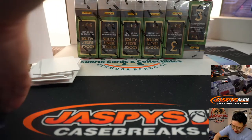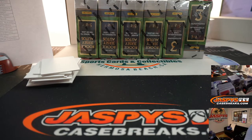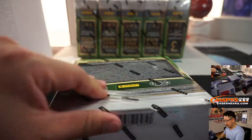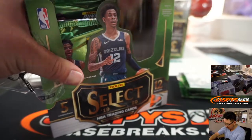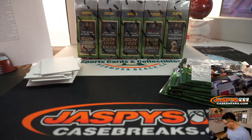All right, we are halfway through this break. Let me make myself a little more room here. And the second half of the case, here we go. Make some good time here. Should be done in about another half hour. Coming up after this will be SP Game Used in about 30 minutes, and then we'll go through some more orders and we'll see what else we're going to get close to and break tonight.